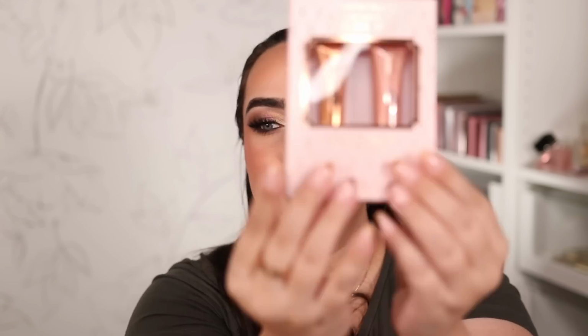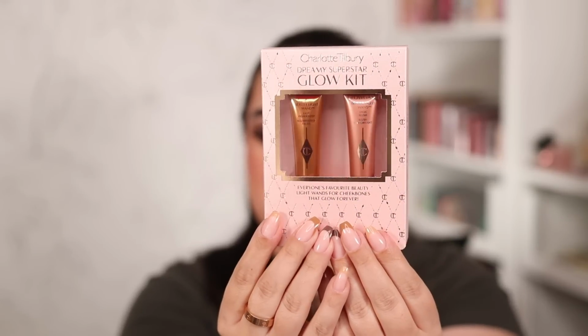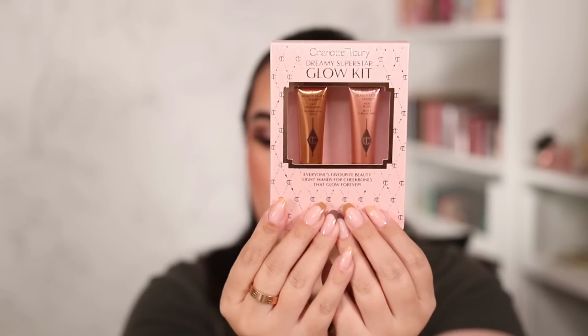The next product I bought was something I recommended in my Sephora recommendations video, and it is this right here, the Charlotte Tilbury Dreamy Superstar Glow Kit.